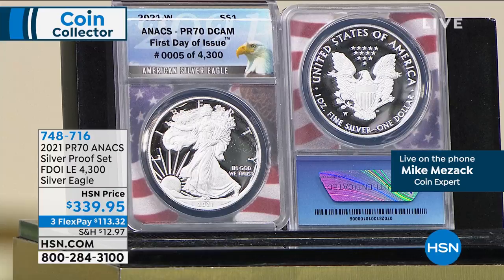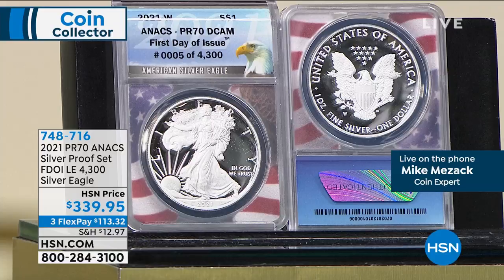These are the rarest annual issue Silver Eagles. They're certified perfect. They're certified first day of issue. Like I said, Thursday last week, in 6 minutes. I can't believe it. If you weren't at your computer for those 6 minutes on February 11th, then you are going to have to buy these coins in the secondary market.